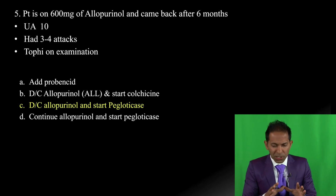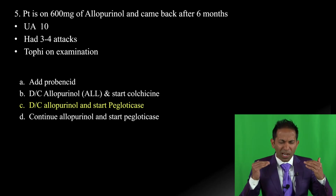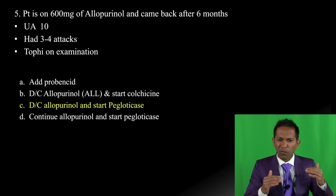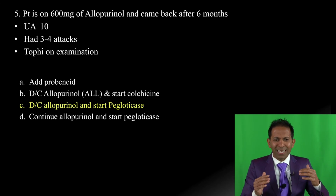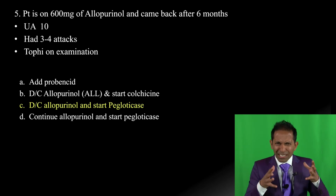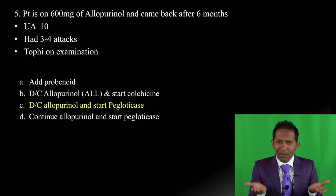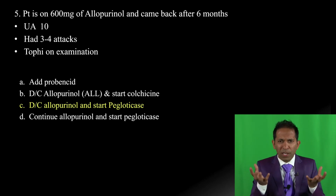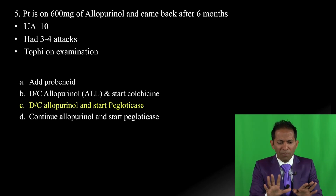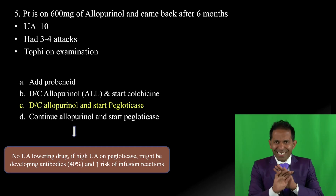So let's talk about this question. Now, patients who are on allopurinol, if they are compliant with the medication and compliant with the diet, and if you are unable to control their uric acid level with 450 milligram of allopurinol, it means the medication is not working. So this is what's happening with our patient. Despite being on a very high dose, his level is high, he's having attacks, and he has tophi on examination. So we are not doing a good job with allopurinol. So I would stop allopurinol and start him on pegloticase. So option D is incorrect.